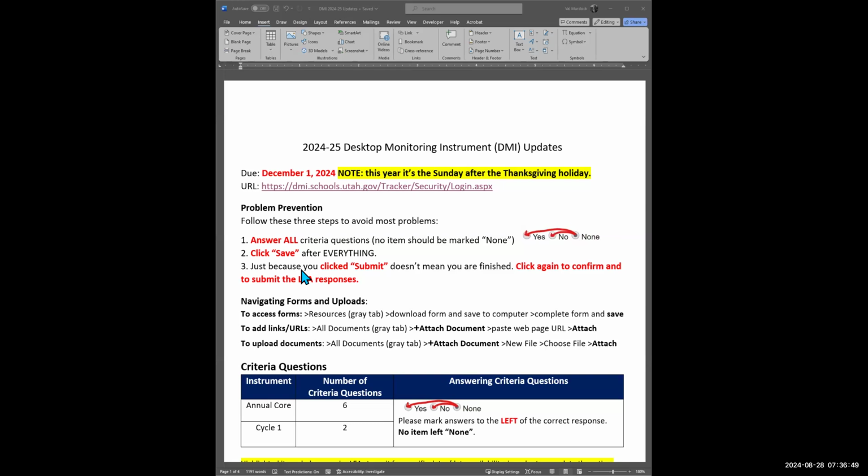Every year, there's at least one LEA that submits one part of the DMI, but not another, and I can see they went in and uploaded documentation to it. So I have to call them and say, hey, I think you forgot to click submit twice. So make sure that you click twice, and then I'll also show you where you can see the status of the submission.